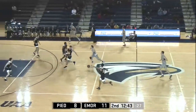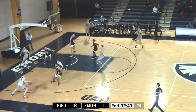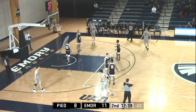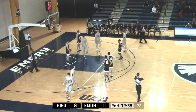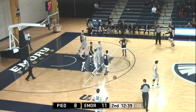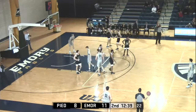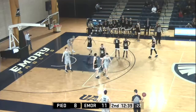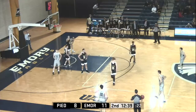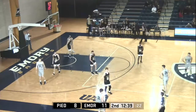And Emory's got some numbers here as they come down. Nick Stuck takes it back out to Schneer. Inside to Mason Johnson. And a whistle blows. Foul on number 11, that's Miles Riley. That's his first, the team's third. Emory's yet to commit a foul, and that's always good news.